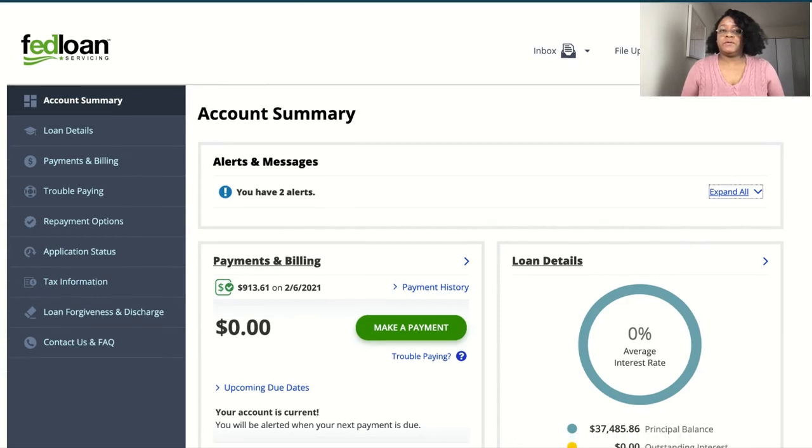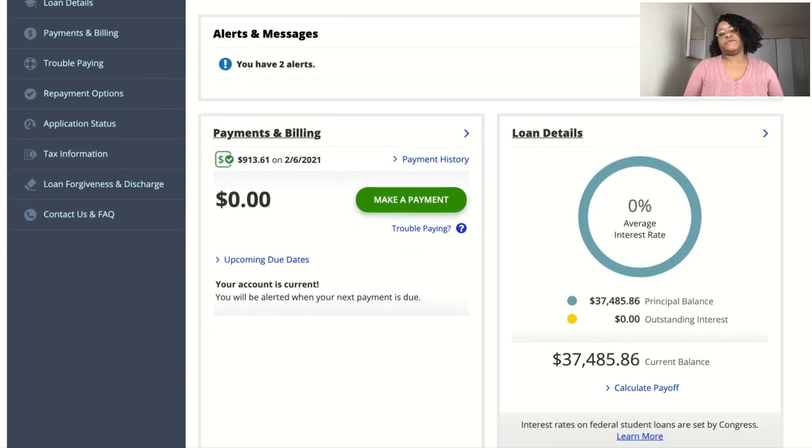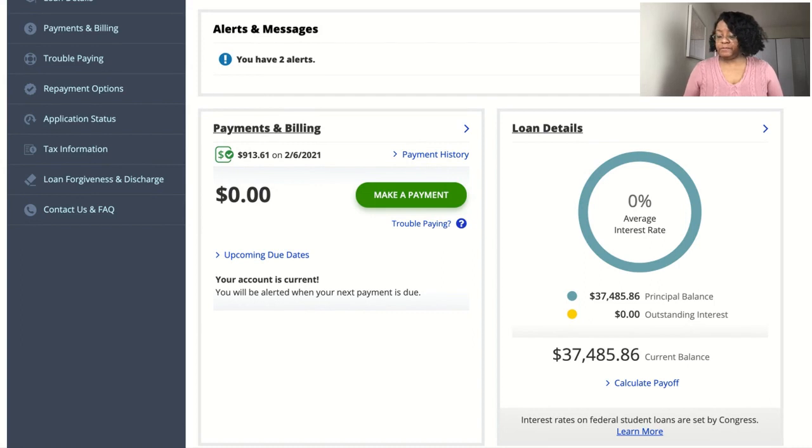So let's scroll down here. My student loan balance is $37,485.86. And today's payment is supposed to be $1,973.56. So let me write that down before I forget. And you can see that my last payment that I posted last Tuesday has cleared.